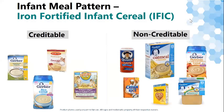Quaker Oats is an adult cereal. We all know that Quaker Oats are a healthy cereal, but for infants, Quaker Oats has 10% iron, and it is not electrolytic iron. Cream of rice cereal, even though right on the box it says great for infants, too has 10% iron and it is not electrolytic. So we have Cheerios up there as a non-creditable grain item.